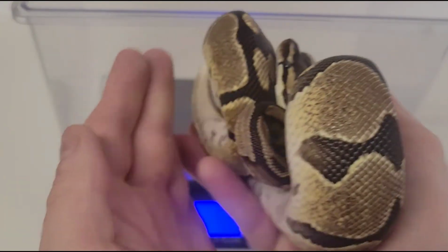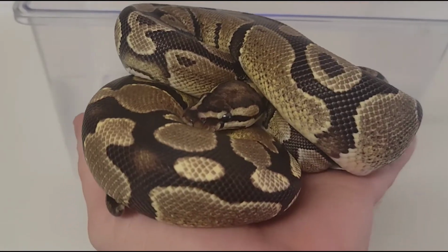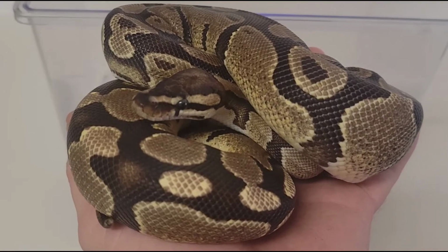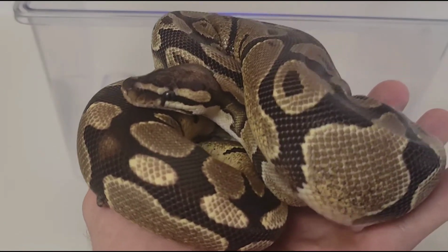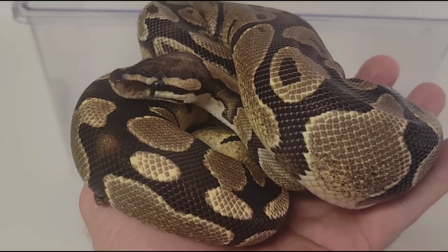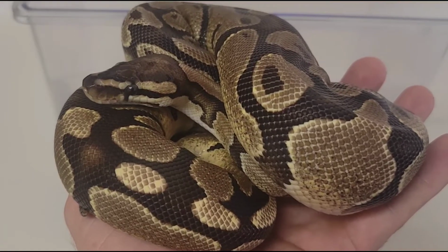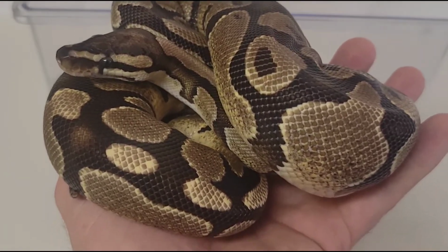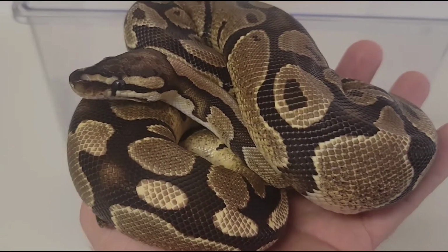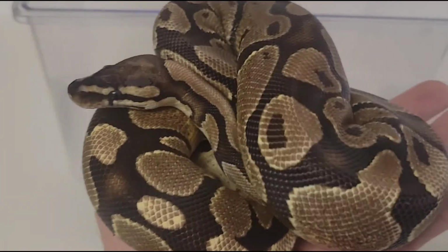Here we have Cleopatra. I call her Cleo. She is a spark ball python. She was the first ball python that I ever bought, and she's the reason why I got into ball pythons. Always wanted a ball python growing up. I always saw the normal type, and I always saw the albino. Always wanted an albino. And decided to look up pet shops in the area one day and found Beasties, went there and took her home.